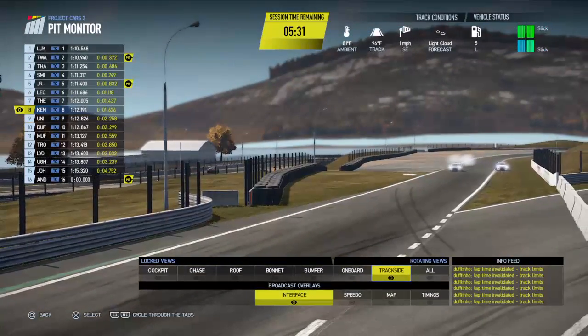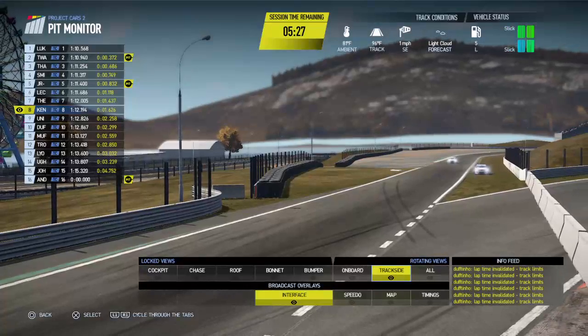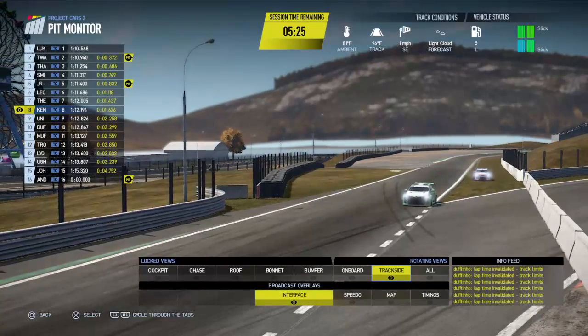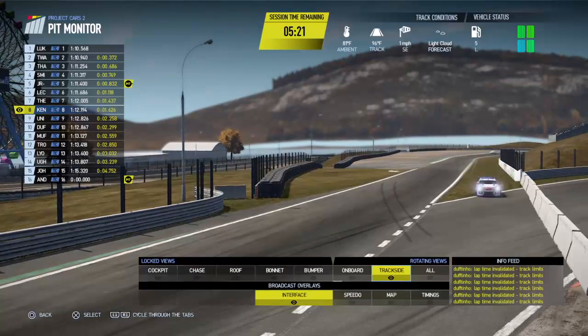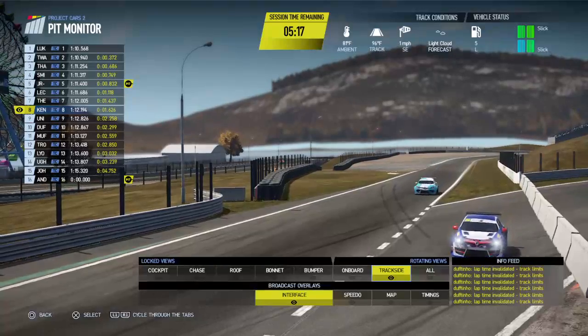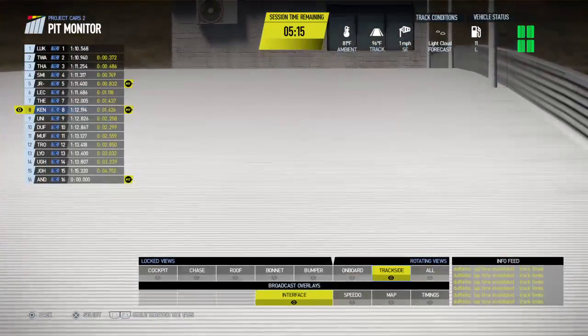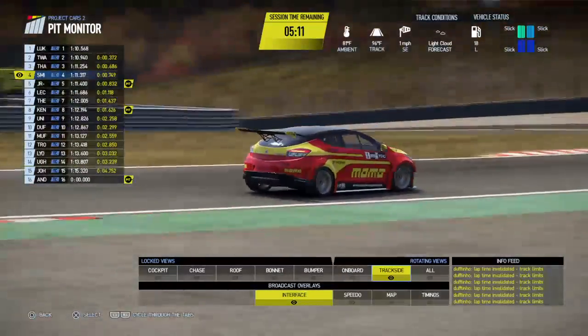As always, we see Zach Kenbo getting a little bit out of shape there on the exit of 130R. Lets the boys go through. Kenbo, our American driver. These races are run in the middle of the afternoon for his time zone, so hats off to him for his ability to compete in all of these races, or so many of them.